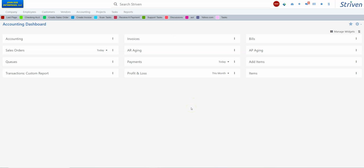What is the best accounting software? Well, there's a lot of software out there, but for small businesses, I'm going to recommend Striven instead of any of the other ones because I've tried most of the other ones under trial.